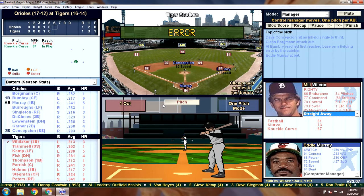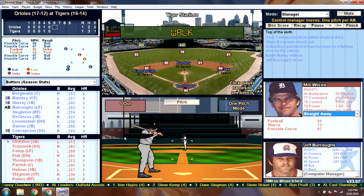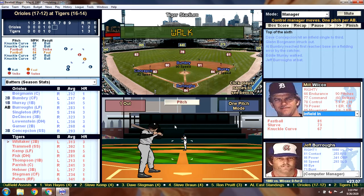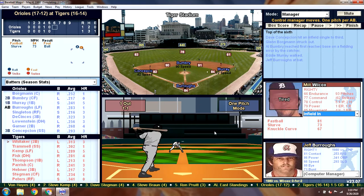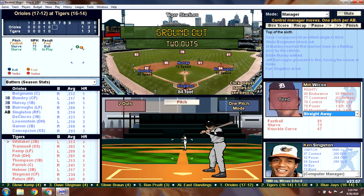Wilcox is at 84, so this is disconcerting. And he walks Murray to get the bases loaded. We're going to have to pull the infield in. We can't let this run score. And now he's tired. Burrow shoots it to first, and they do go home to get the lead runner.